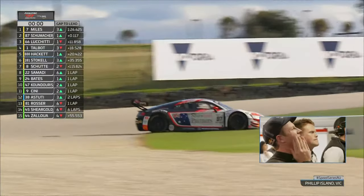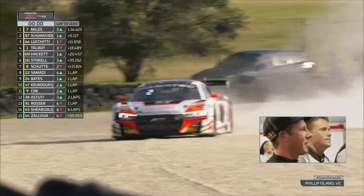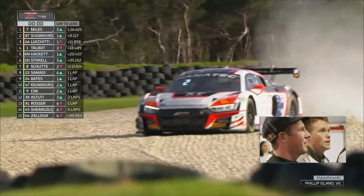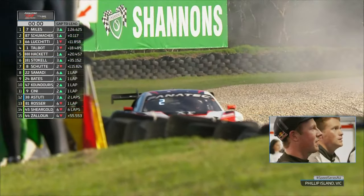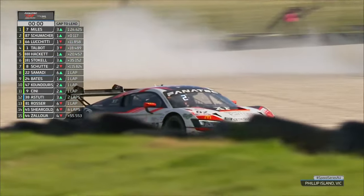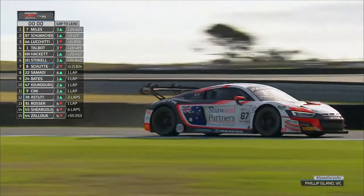Oh, my God! He's gone! Schumacher's gone! He went up the inside of the Southern Loop. He had the spin. He's kept it going, and he should drive out of this, but that'll be the motor race. As the clock winds to zero, Tim Miles and Brendan Leach find themselves clear in front.